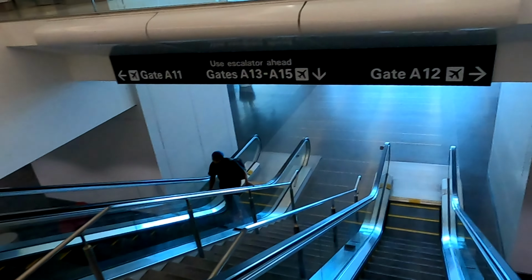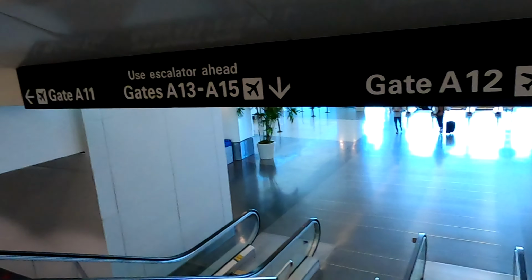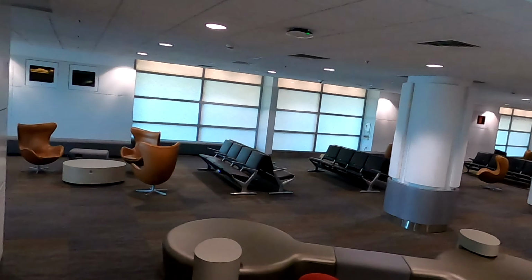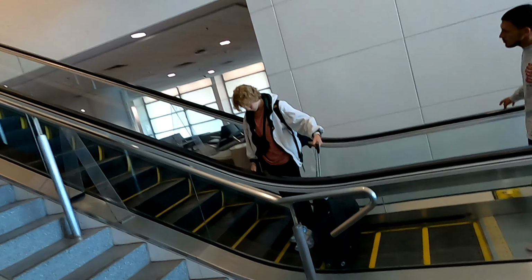As you walk downstairs, there's two levels. There's this first one that has A11 and A12. You just make a right or a left. They have more sofas down there too before you go all the way down.